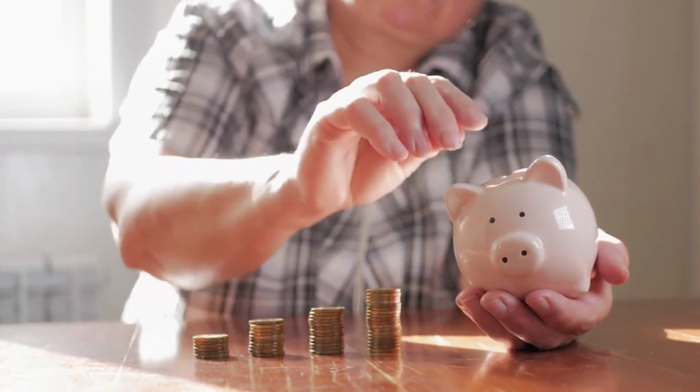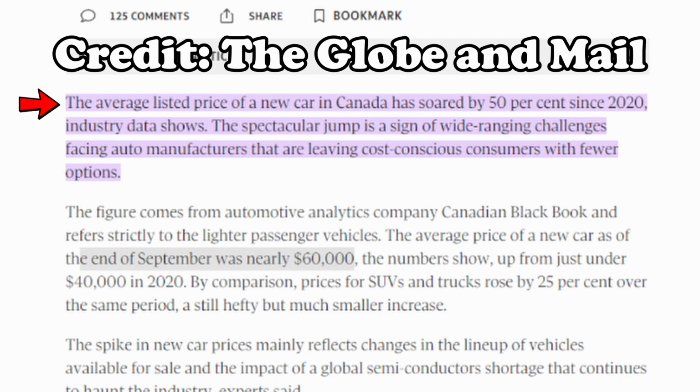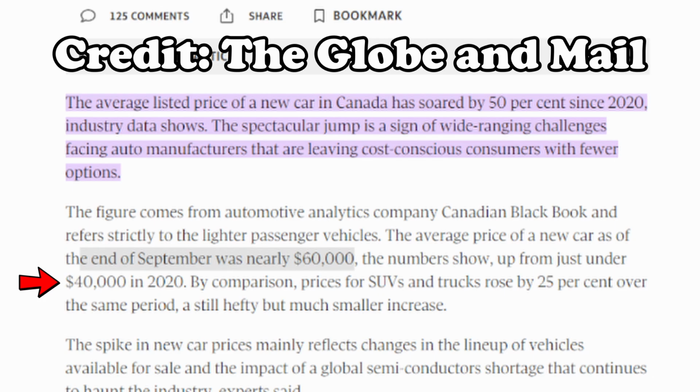Usually every single month I try to put some money into my investments, because consistency in investing is important. But this month I made a big purchase. If you watched my shorts, you'll know that I bought a new car. We all know that housing costs in Canada have gone up, but what's less talked about is how car prices have gone up dramatically since COVID. The average cost of a new car has increased by 50% since 2020, when the average cost of a new car was $40,000. Now it's more like $60,000 Canadian.